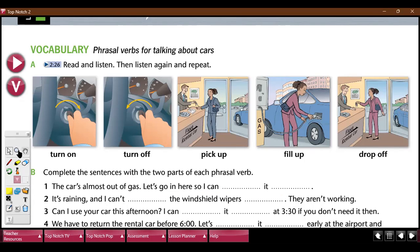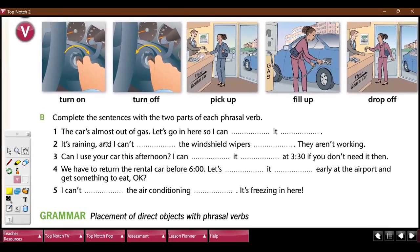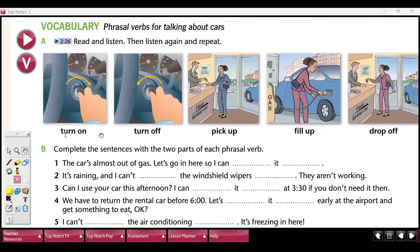Okay, nice. So look at this. Here we have some sentences with the two parts of each phrasal verb. Okay, let's see. So turn on, what's the meaning for turn on? Could you use turn on in a sentence? I will turn on the radio. How about turn off?